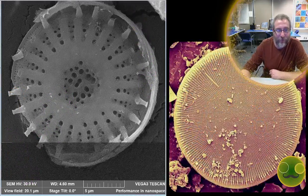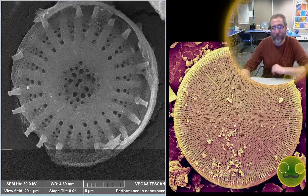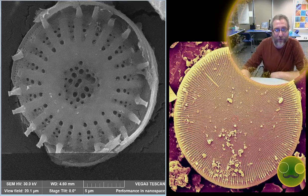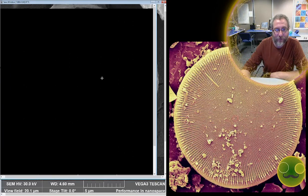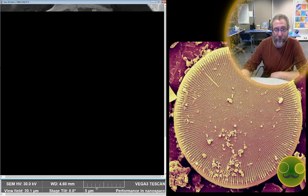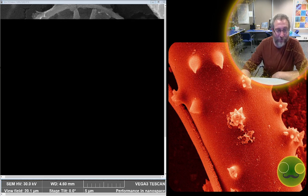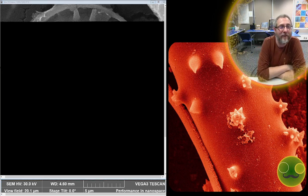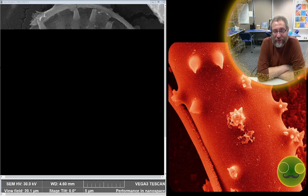They do have some low vacuum scanning electron microscopes, and this one actually has a setting where I can set it to a low vacuum mode. But the problem is, even that's probably not going to be good enough for a living organism, which is going to be moving around and being very unhappy even in the low vacuum. So we don't look at things that are alive in the SEM, and I don't recommend it.